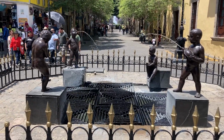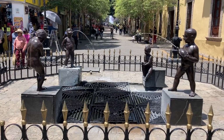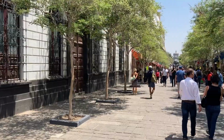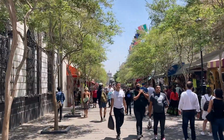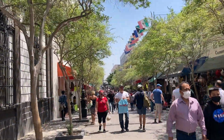Here's a little statue of kids peeing and spitting into a fountain, because we're headed to the orphanage right now. Well, it used to be an orphanage. They used to complain that the kids were playing in all the fountains. So it's kind of a commemoration of that part of the history of Guadalajara.